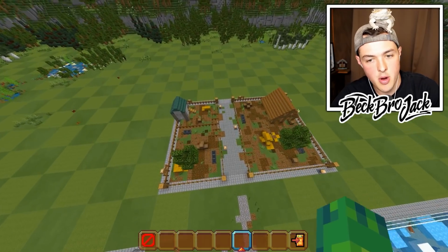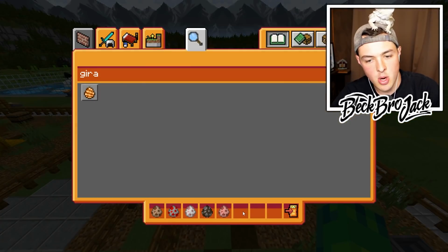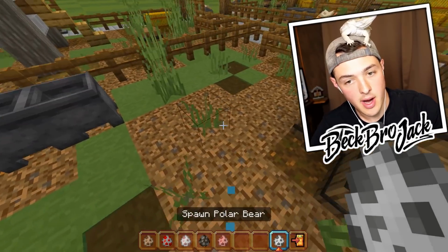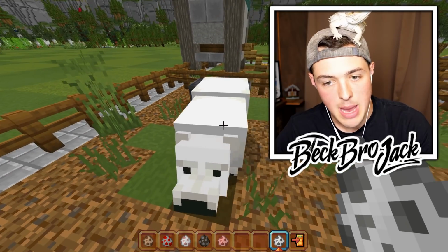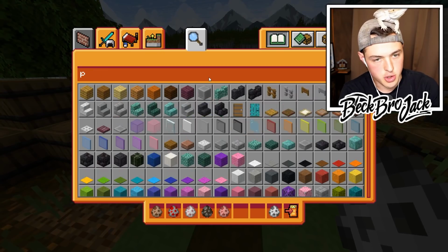So the next little area we should have, I'm gonna add in a petting zoo. But this is only going to be ice-themed mobs. Honestly, every single time I go to a petting zoo, I want to pet a polar bear. The problem is you can't really pet a big polar bear because it's probably gonna try to eat you. So what you're gonna have to do is make a baby polar bear. And the thing is, I don't necessarily know how to make a baby polar bear, but we're gonna try.